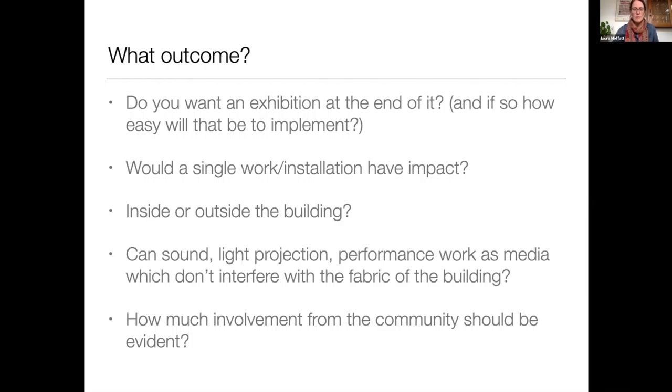And I think this last question is an important one, actually. So how much do you want the community's involvement to be evident in what the artist is going to produce at the end of it? If there's time, I'll show you a quick example from a project that we worked on up in Newcastle, where it was and it wasn't, if you like.